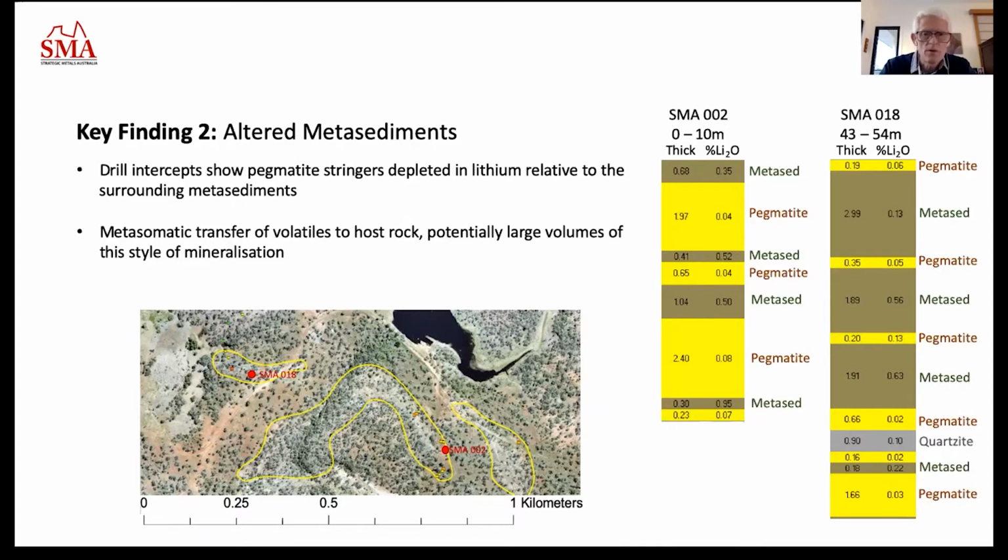Naturally, we questioned ourselves: we've got the assays wrong, we've got the intervals wrong. We'll relog all of this and check it again. We then found, no, it's true. So we went to a hole that had been drilled in 2016 and not looked at, hole number 18. We thought this was a failure because we didn't hit very much pegmatite. And lo and behold, we began to hit considerable quantities of lithium right through the metasediments. And again, this is only part of the hole, but it'll give you the idea.